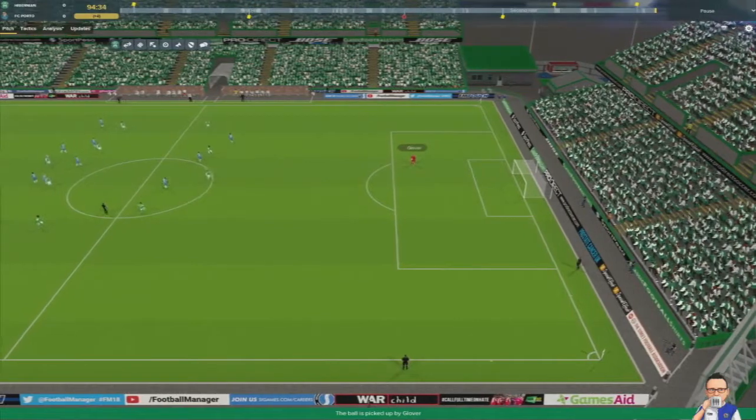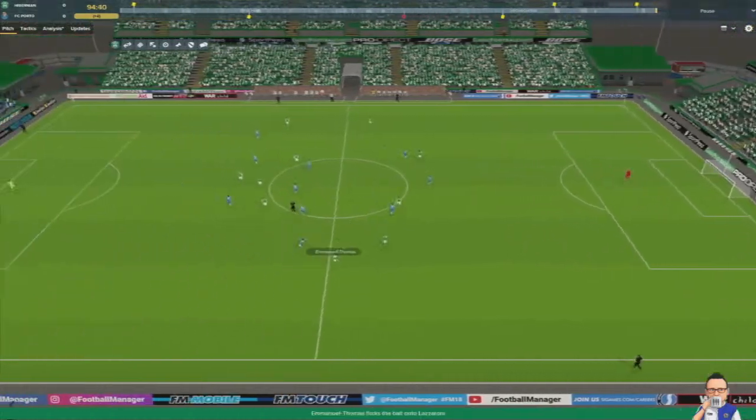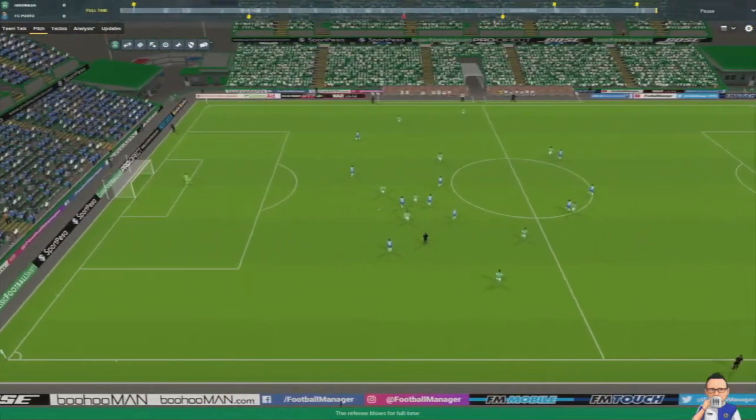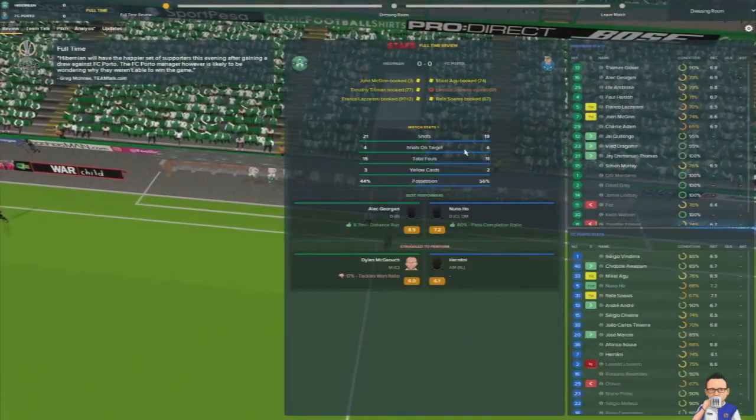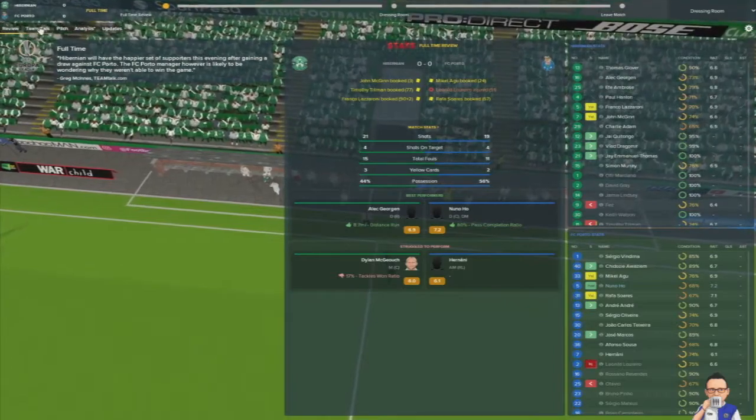Is that it? Have we done it? I won't say done it. We've not done anything. We just drew against Porto. And we have. We've drawn against Porto. Massive result. Look at the statistics, though. 21 shots compared to 19. That was a good result.